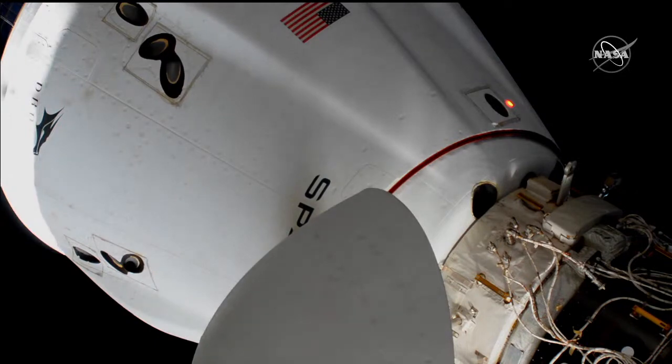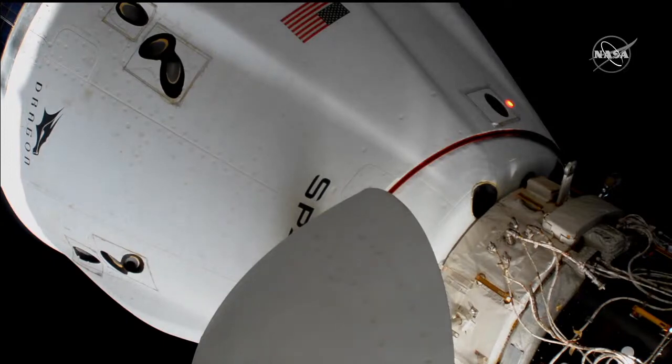A recap of today's activities. Early this morning, the crew woke up at about 1 o'clock a.m. Central Time, getting ready for their day, eating some food, brushing their teeth, and getting suited up to get ready to go inside Dragon and begin today's port relocation maneuver.